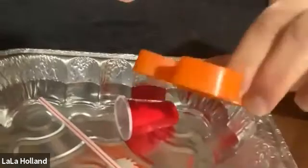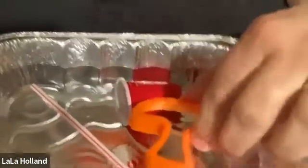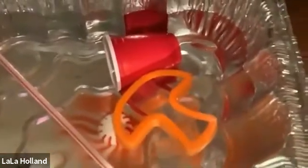Sink or float? Sink. Float. Float. It's floating. That's exciting. Rainbow. This is really light. It's a coffee filter. Do you think it's going to sink or float? It's gonna float, I think. Yes, it is. See it floating?